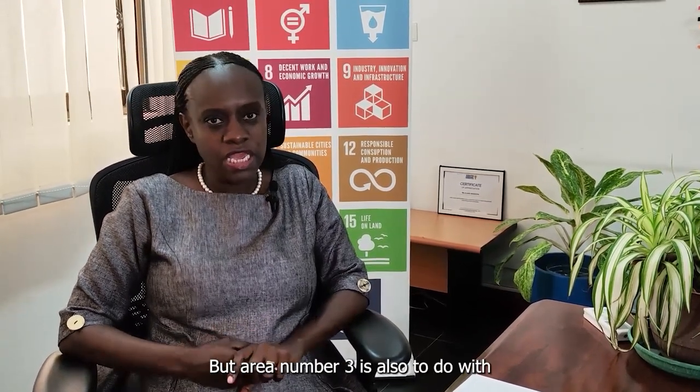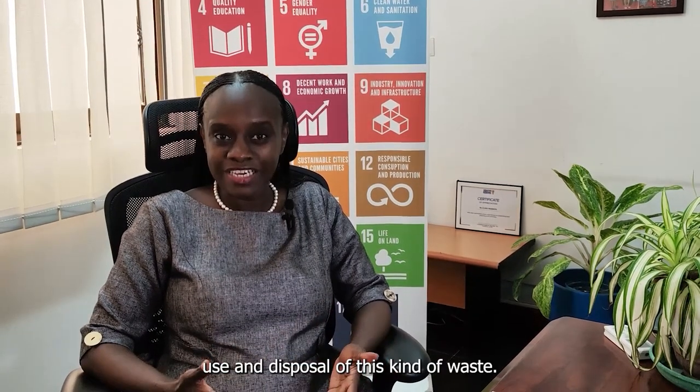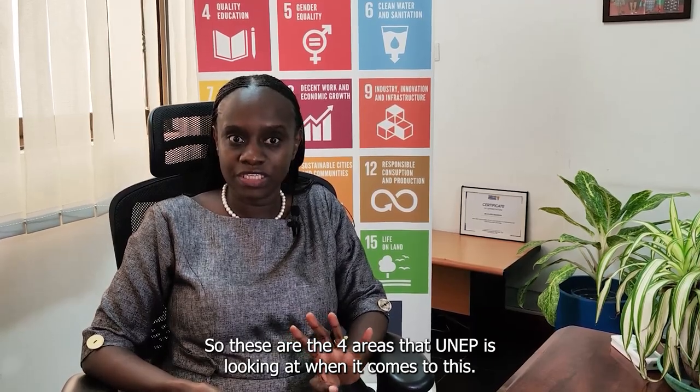Area number three has to do specifically with sharing knowledge and supporting environmentally sound technologies. And of course, linked to this is the issue of reduced manufacturing, use, and disposal of this kind of waste. So these two are linked together: the issue of alternative technology and the issue of reduced manufacturing, use and disposal of hazardous chemicals. So these are the four areas that UNEP is looking at when it comes to this.